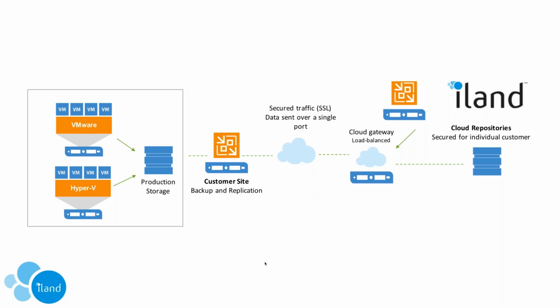Once you have that connection established, this is a one-time process. You connect through iland's cloud gateways, which are load-balanced virtual servers, through to our cloud repositories, which are securely dedicated to each customer, individually controlled. So we have role-based access. We have no access through to other customer repositories. We have a reference architecture dictated through Veeam and iland that ensures that your customer data or your user data is only for yourself. You can't access other company data or other user data, which is extremely important.